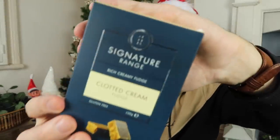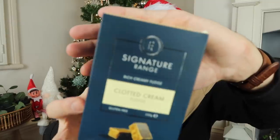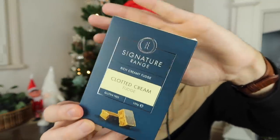Next up we have this. I haven't seen this before, but I thought this looked rather posh. It is the signature fudge, and I've gone for it in clotted cream. They also had a different flavour, and I don't know why I didn't just buy both when they're just a pound. I don't know why I left one behind, but sometimes that happens in Poundland, doesn't it? You make mistakes. Anyway, I'll probably live to regret that. But here we are with the clotted cream fudge, and you get 150 grams for £1, which I think is fab. So next up, we're moving on to some 25p items.